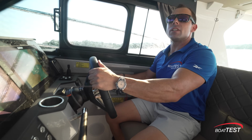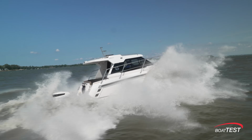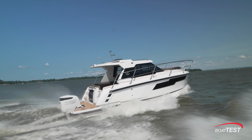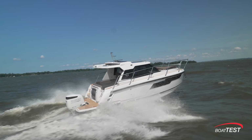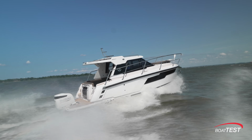So, get her full throttle, getting up on plane. If you can tell, it's fairly rough out here. I'd come up on a wave and expect the boat to slam back down, but it wouldn't slam. It hasn't slammed. Now here's a big one. Let's see what she does.